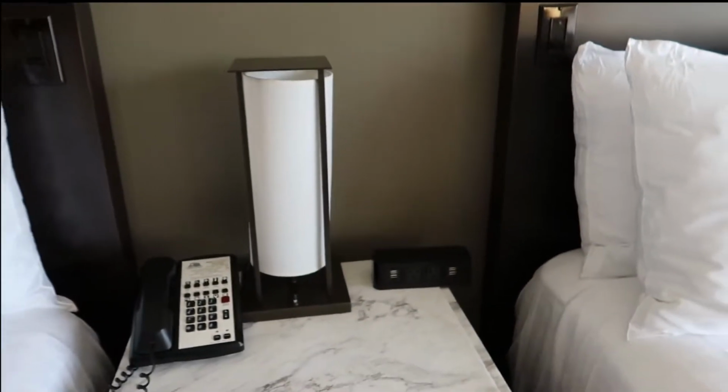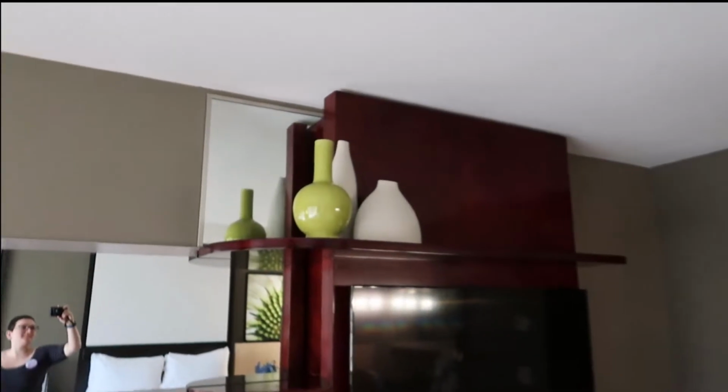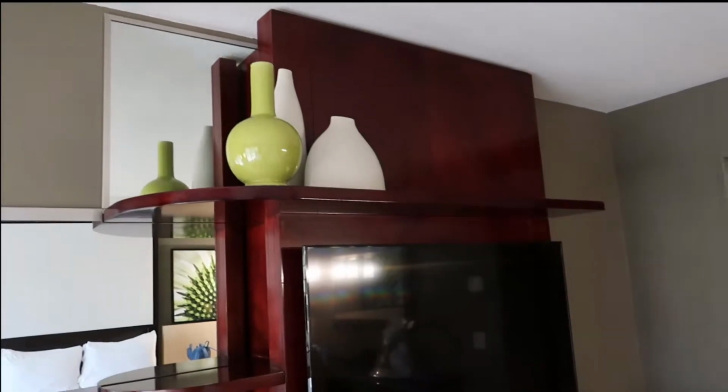Yeah. There are switches here. Oh, it turns on the bedside lamp up there. There's one on each side, so they're all up there. We got some pretty vases up there, decorative vases. It's very beautiful. It's gorgeous.